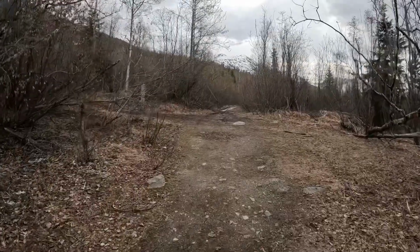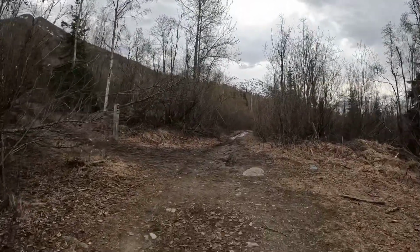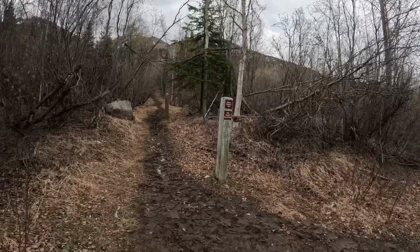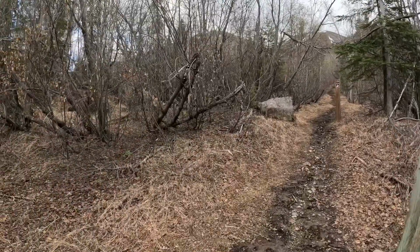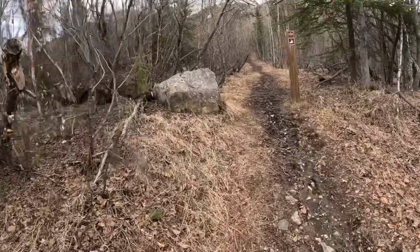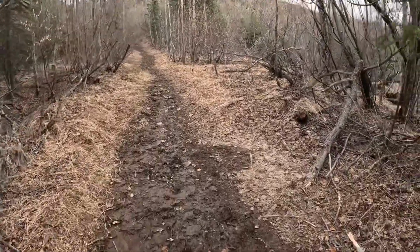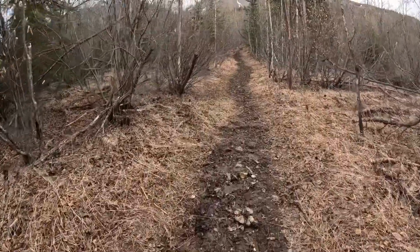Okay, we're coming up to the turnoff now. So you'll see this sign on the left side here. So we'll go ahead and walk up. So you see it says Mount Eklutna Trail. And we're just going to start following it up here. As you can see, it's pretty muddy again, which was kind of expected. I figured it was going to be pretty bad in here, but that's okay.